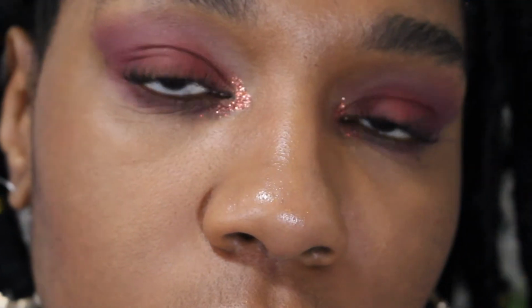And here is the final look. Something about this look reminds me of my zodiac sign. I'm a Cancer, and I don't know, it's just very crab-like.